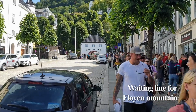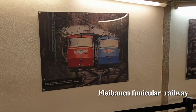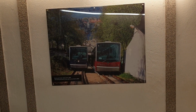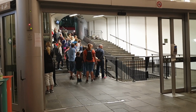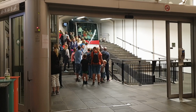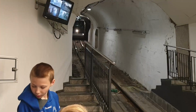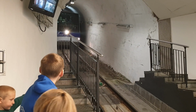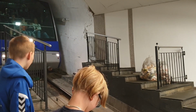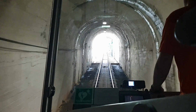Today we are going up the mountain called Fløibanen by using a popular funicular railway, also called Fløibanen. This is one of the major tourist attractions and one of the most visited tourist places in Norway. On top of this mountain, there are magnificent views of the city and the ocean.